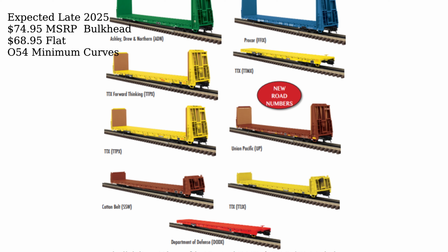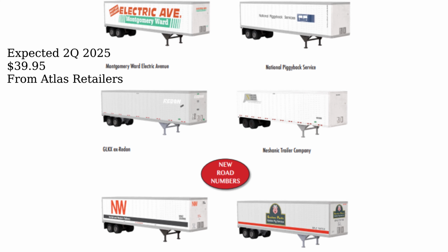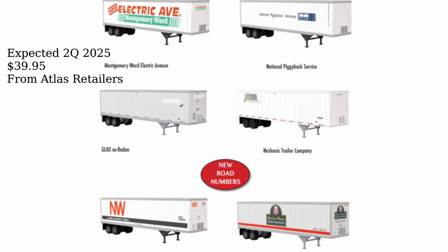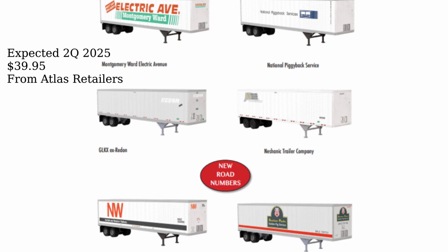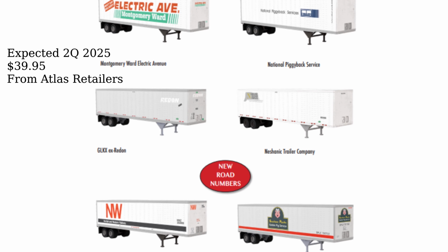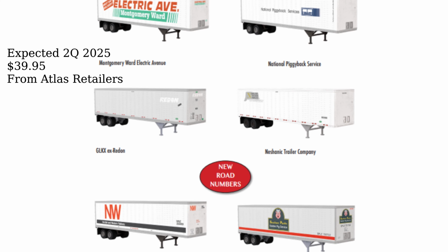Short bulkhead cars are available in new numbers for Cotton Belt and TTJX for $74.95 each, and new 68-foot flat cars include TTMX and Department of Defense for $68.95 each. For your piggyback operations, Atlas is offering new Pines 45-foot trailers decorated for Montgomery Ward, National Piggyback Service, GLKX, Neshannock Trailer Service, Norfolk and Western, and Southern Pacific. The trailers will be available in 2 unique numbers each and have a suggested retail price of $39.95 each.